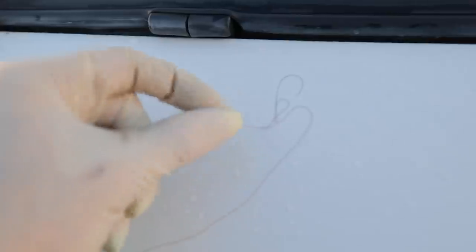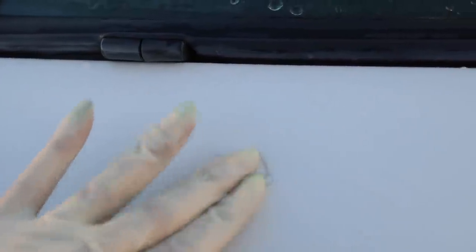That's kind of embarrassing. My hairs get everywhere. Now I can't pick it up. It's like spaghetti that you don't want to eat.